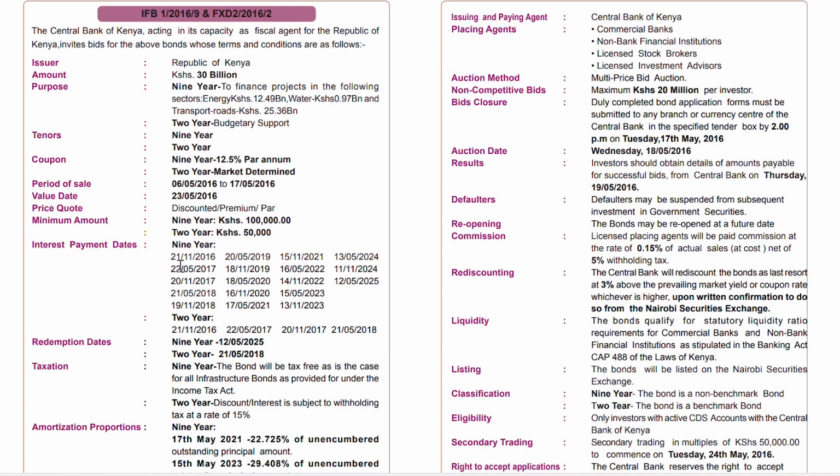Also, the interest payment dates, very important, because sometimes you want to remember when you're expecting your coupons. For the 9-year, please note that all these dates are indicated. The exact dates on which you're receiving your coupon from the first one to the last one are usually indicated. On the 2-year, they're just 4 coupons. Remember, coupon is paid every 6 months. Then we have the redemption dates. For the 9-year, it will mature in 2025. For the 2-year, it matures in 2018.